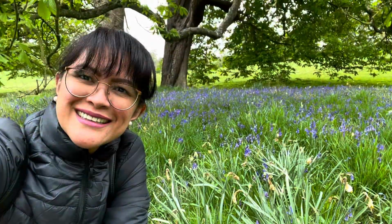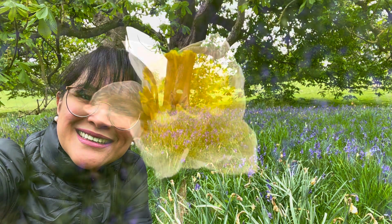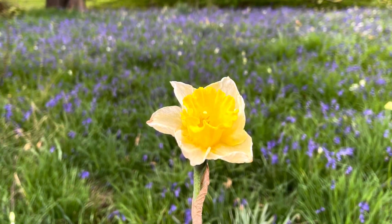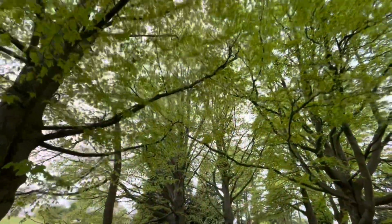You can enjoy many different paths for a walk. They have the wilderness walk, the long and short walks, and the lakeside walk.